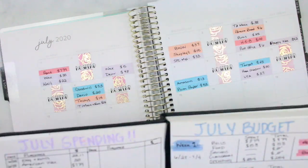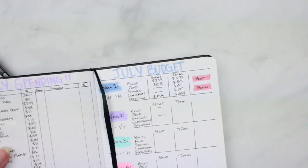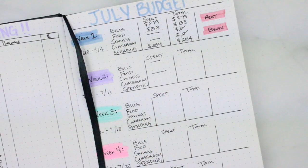I'm gonna grab my phone calculator and move this over. It's gonna be out of frame, so I'm sorry, but I want you guys to see this instead. And then maybe I'll put my phone on this side.